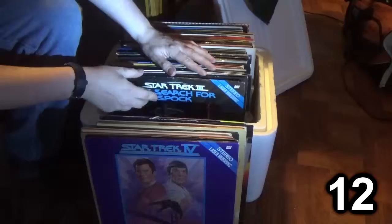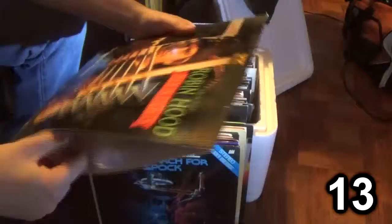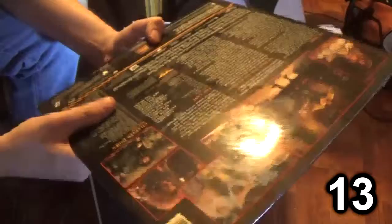Pan and scan release. Robin Hood: Men in Tights. Funny movie. This one actually has a Mel Brooks commentary. I don't know if the commentary appeared on the DVD or the Blu-ray, but it could be a fun listen.